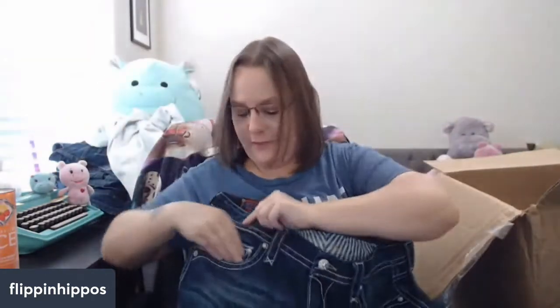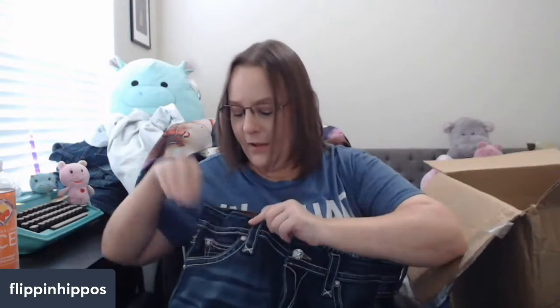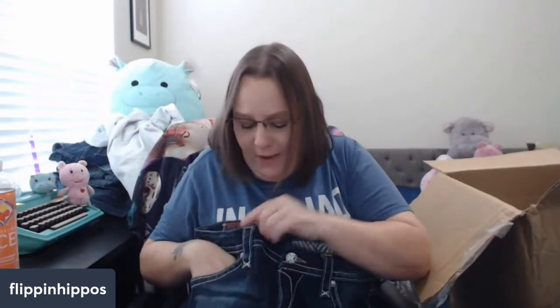They're women's. Did you see me check the pockets? That is a trick about deciding if jeans are men's or women's. The men's pockets are really deep and they go really far down into the leg. Women have these teeny tiny little pockets that you're not meant to really put anything in.